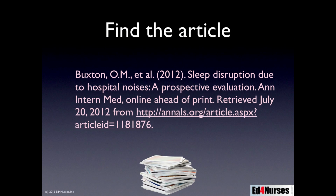Now, if you'd like to find out more about this study, you can get the article from the Annals of Internal Medicine, and it's available online now ahead of print by using the link that's shown on the screen.